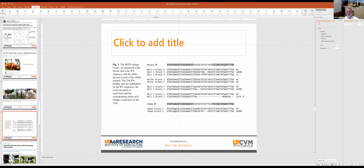Basically, the removal of 3 base pairs in the myostatin gene. Here, the removal of 1 base pair in the myostatin gene. And then you see that the female, of course, was completely normal. There was another bull calf born that had 3 base pairs missing in the myostatin gene. He died. And then there was another one that had several different mutations.